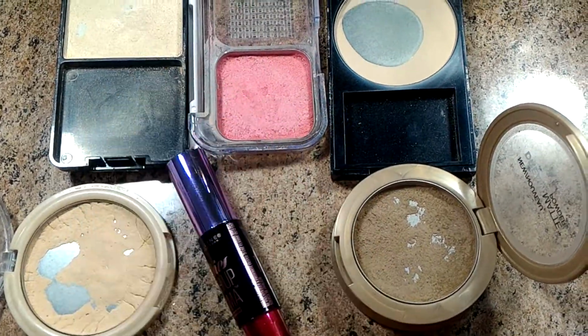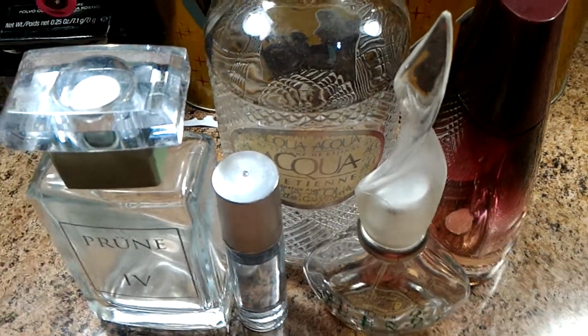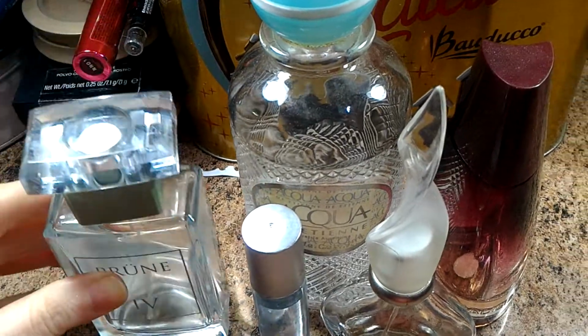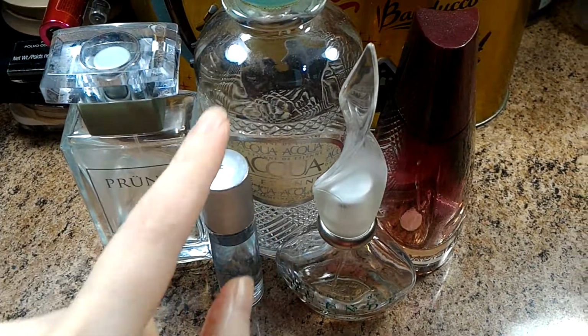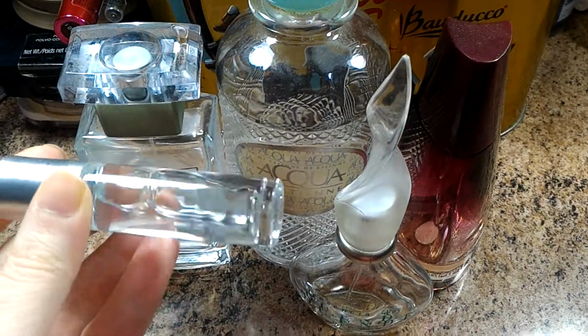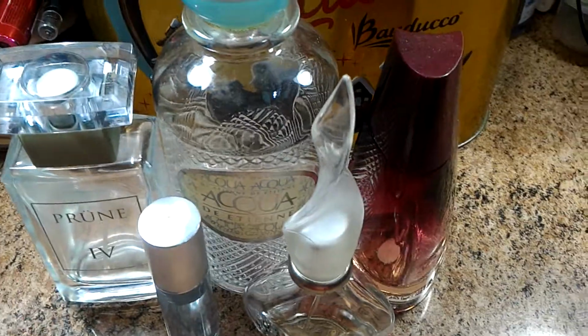And I will introduce the new stuff on the project pan. I will introduce fragrances, some perfumes that, as you can see, there's not much left, and they're occupying space in my closet. So these two are the same, so I pour this one into this, and I use it as a raw.